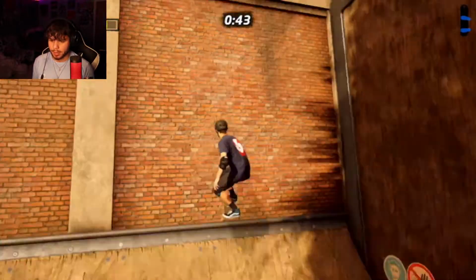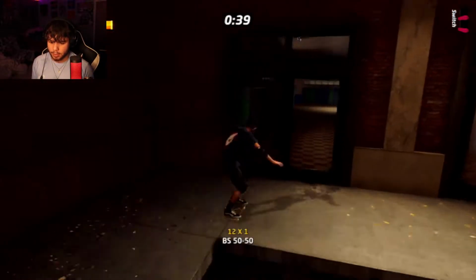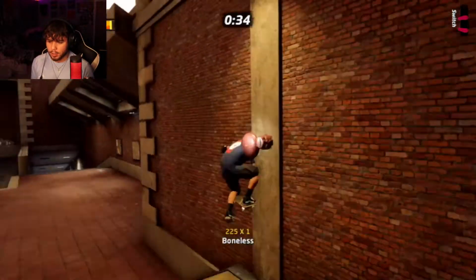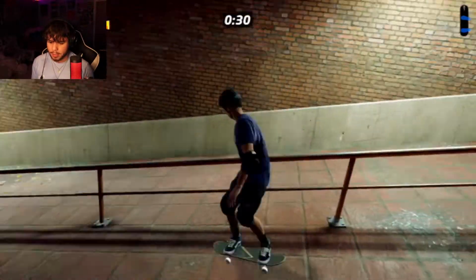Okay, let me grab the stat point again, though. Please, thank you. I appreciate that, because I want to be maxed out Tony Hawk, to be completely honest. Can I not break into there? That would have been cool if I could have broken into there. Oh, there's a bell right there. Oh, wait, what was that path? What was that path? That's something I missed.